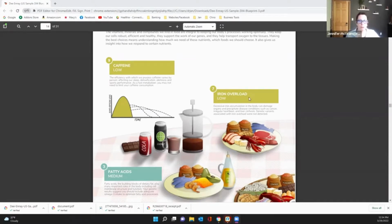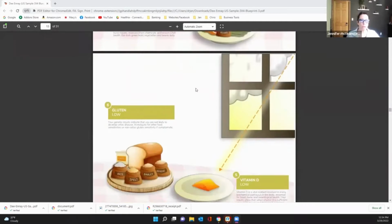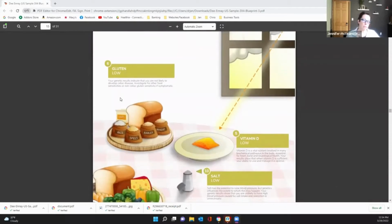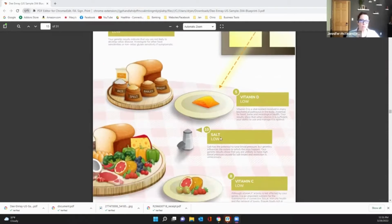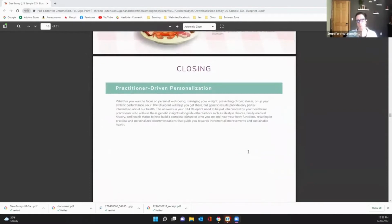Iron, in the area of how your body processes and absorbs iron, fatty acids, choline, folate, just going through the nutrients. This is a very popular topic these days, and one of the ones that comes up based on a lot of GMO grains that are in some of these types of products lately. And so it talks about your response to gluten, your response and your need for vitamin D, salt, vitamin C, and vitamin B12. Now, all of that information is in relation to what your genes are saying. That would be a sample full report. The report looks the same whether it's an adult or whether it's for a child. It's just how we apply that information.